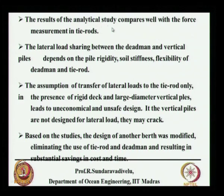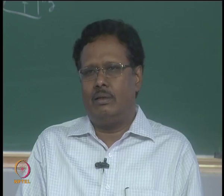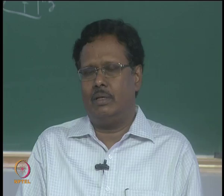The results of the study compare well with the force measurement. The lateral load sharing between the dead man and vertical piles depends on the pile rigidity, soil stiffness, flexibility of dead man and tie rod. The assumption of transfer of lateral loads to the tie rod only, in the presence of rigid deck and large diameter vertical piles, this is very important, leads to uneconomical as well as unsafe design. Uneconomical means you are designing the tie rod for 600 kilonewton, whereas it is taking only less than 1/4 of that value. That means you are putting in more tie rods.